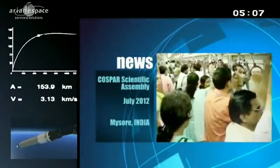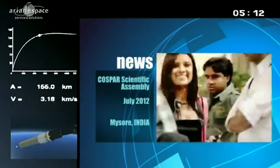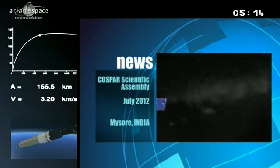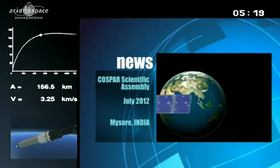Ariane Space was also present at the 39th COSPAR conference in Mysore, India in mid-July. COSPAR, the International Committee for Space Research, highlighted scientific programs for the study of the universe, of matter, of the Earth, and the environment.